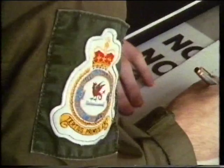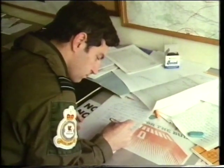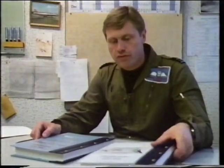The preview flying over, the really serious work for all the syndicates, the report writing. It is of the greatest importance, for if done badly, it could lead to total failure. The finished reports are impressive documents. Preview has been over for now 10 days, and we've just received these submissions.